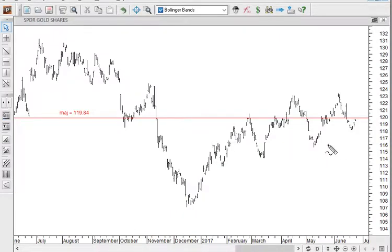GLD, the gold ETF, a little higher at the end of this week, and approaching the major at 119.84, major resistance. If we could see some time being printed above this level, a high or low, would put the chart back into a really strong price location. But currently, again, this is a level of clear resistance on this chart, 119.84.